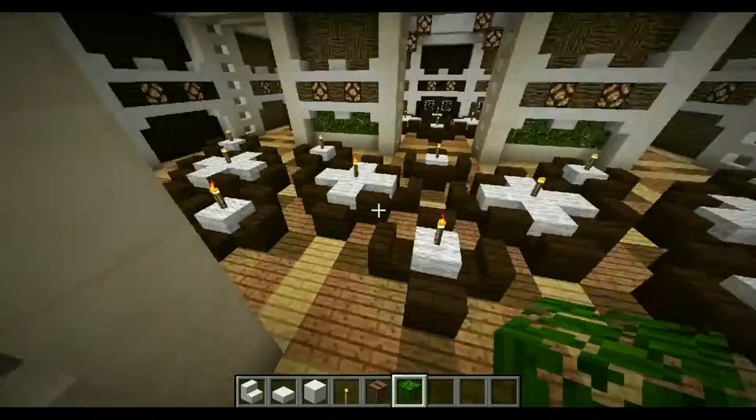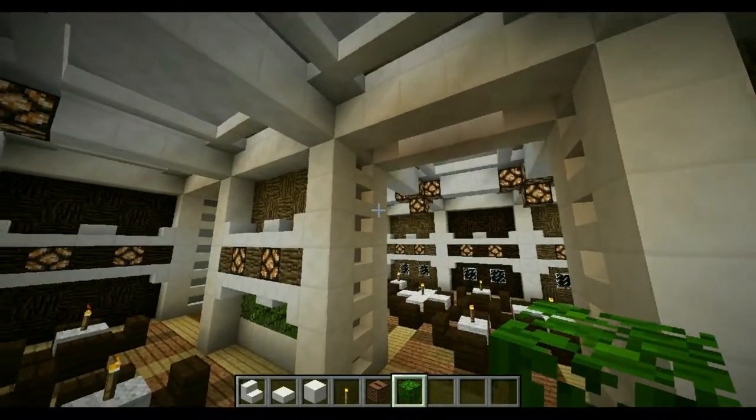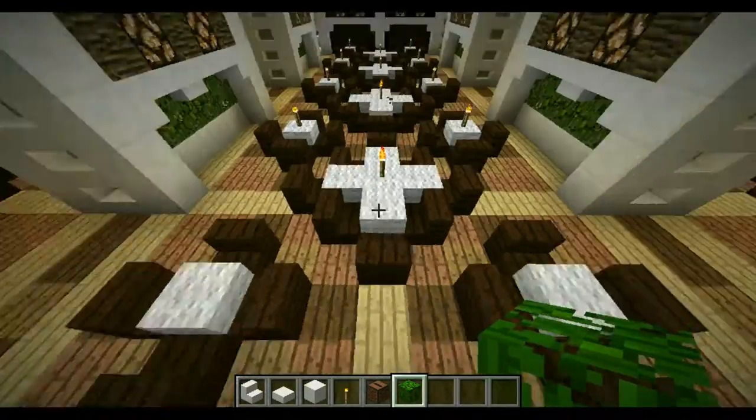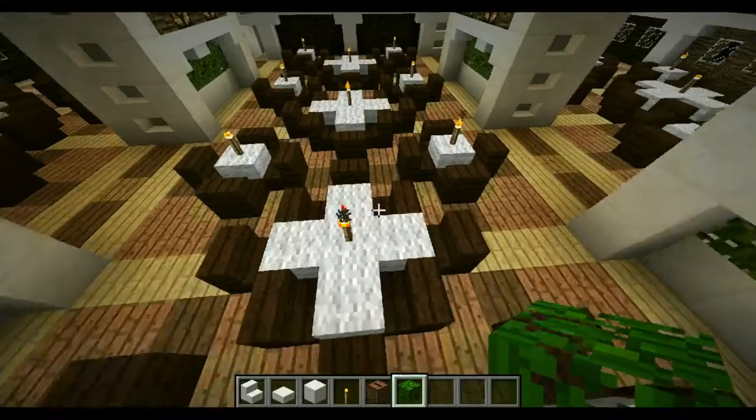I'm putting candles for extra light because you can never have too much light in the dining room. You want to see what you're eating. Are you eating some crab or a red napkin? Who knows? I don't know.